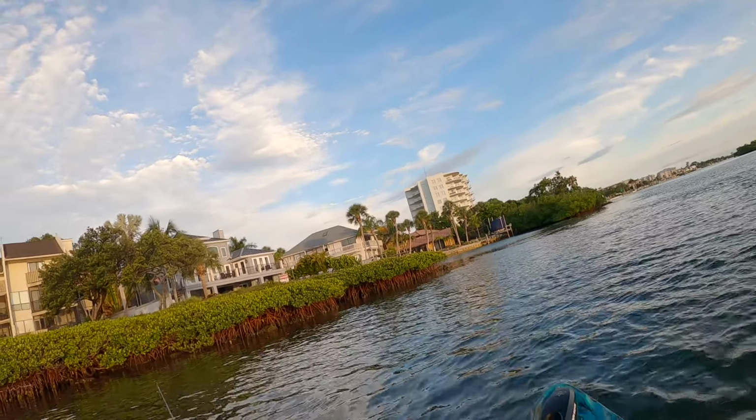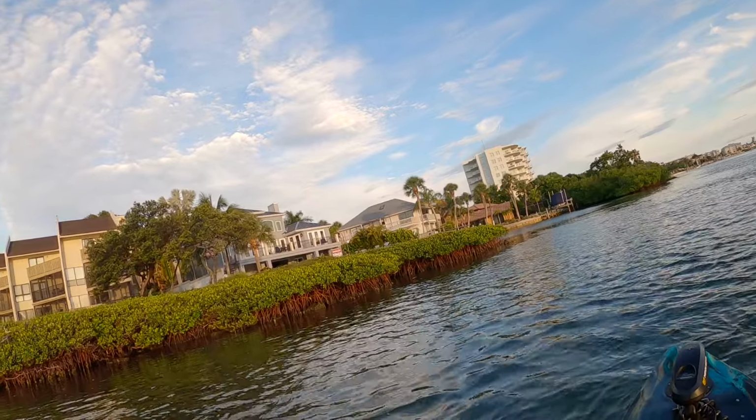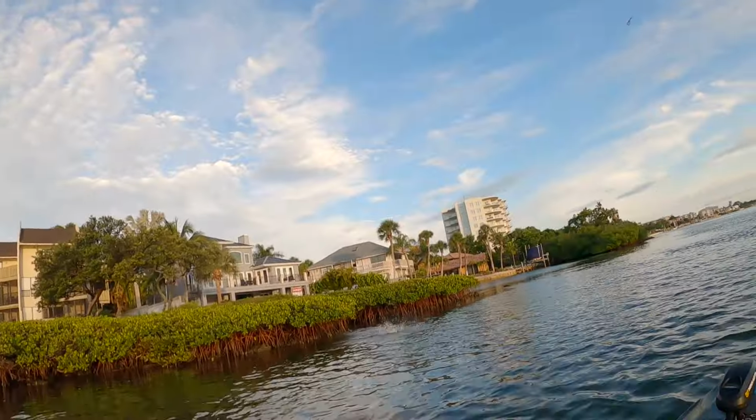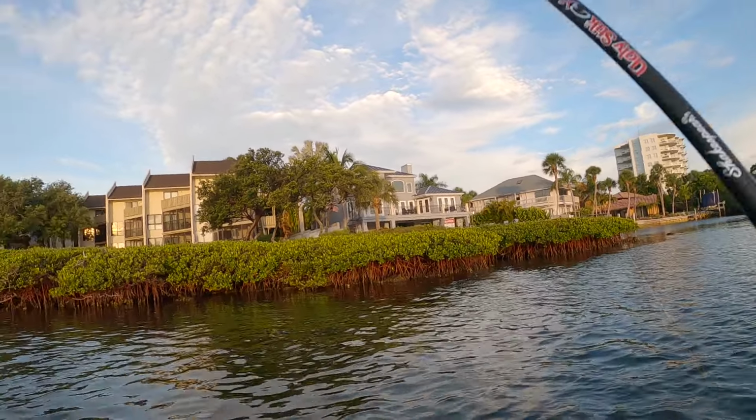Good current flow up in here. Oh, we might get one right here, guys. We might get one right here. Bam. Yeah, there he is. There he is. He's a feisty little guy.